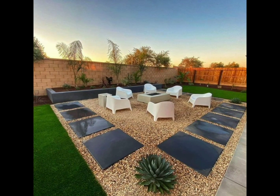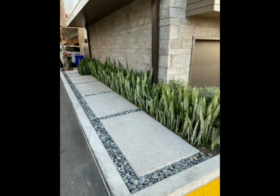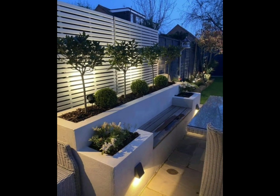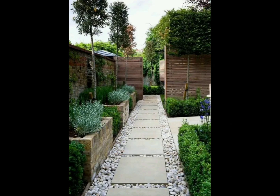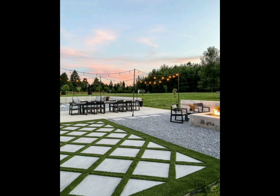And then design. Plan, sketch your garden layout taking into account pathways, seating areas, and focal points. And then choose a style. Decide on a garden style that reflects your preferences, such as formal, informal, cottage, Japanese, or modern.